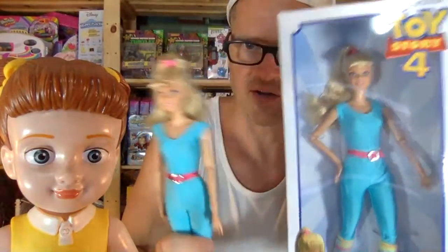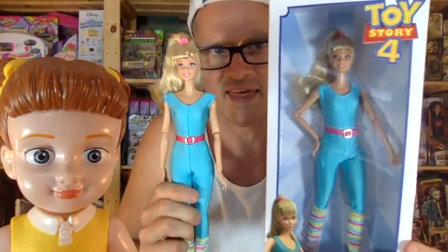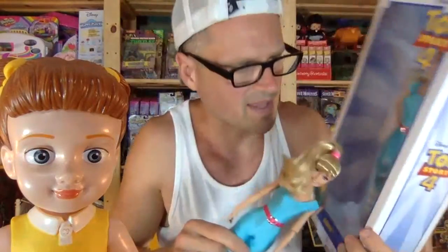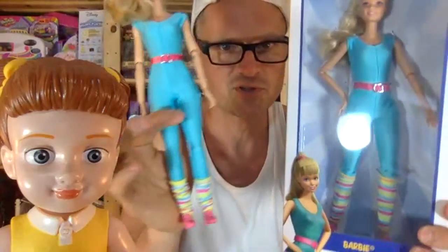What looks better? You should keep her as is. Oh yeah, I think so too. And then if I do keep her as is, I should probably keep her in the box. Oh, look, there's my example of how her leg warmers were. She has them up so high.